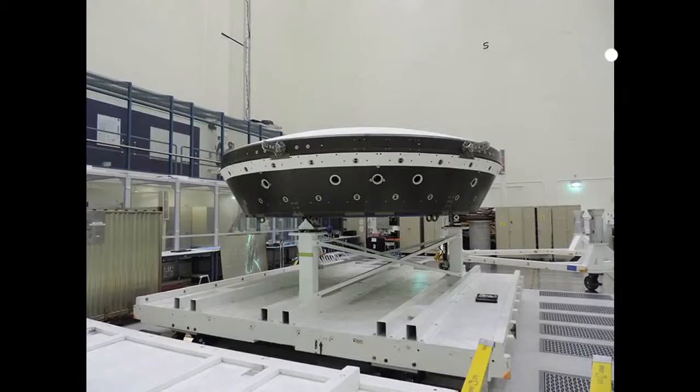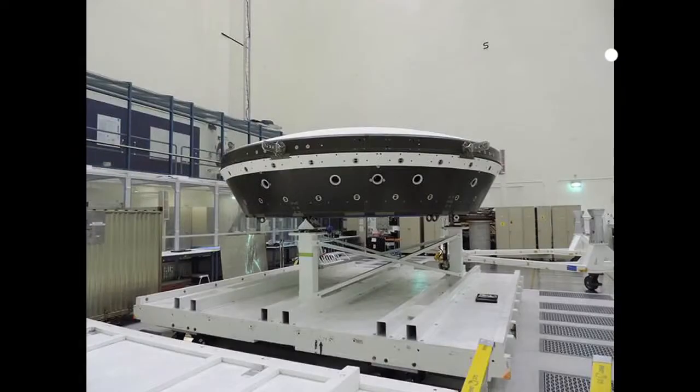We have 2 flights scheduled for next summer in the June, July, August timeframe. We're going to be flying again 2 more SIADs and 2 parachutes, redesigned, rebuilt parachutes based on what we learned from this first flight. And right here we see the first of the 2 core structures that have been delivered to our JPL high bay. We're going to be doing integration and test starting on this vehicle very soon.